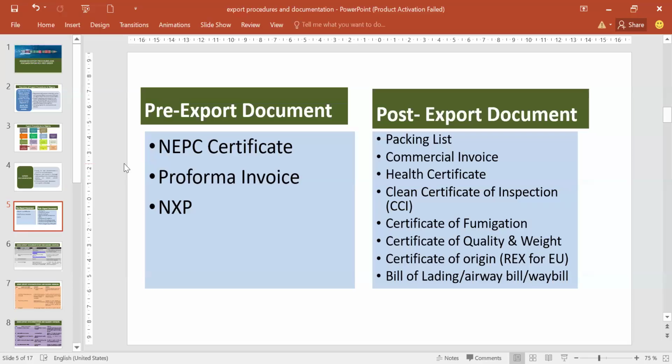Then your pro forma invoice. This pro forma invoice is where you have the negotiation between you and your customer. It is not your final invoice. It is telling you the amount for each of the products, the unit price, and the total price. Then you have the NXP, the Nigerian Export Proceeds Form. Later on in the presentation, we will let you know where each of these documents can be obtained from and what they are used for.